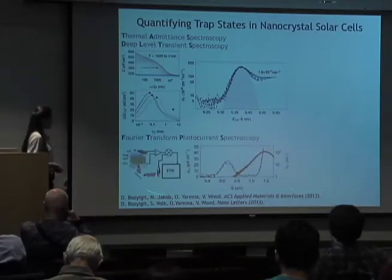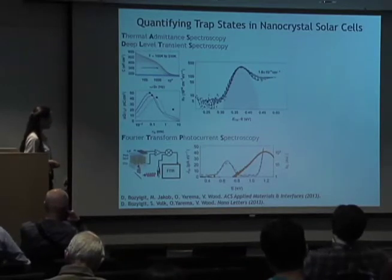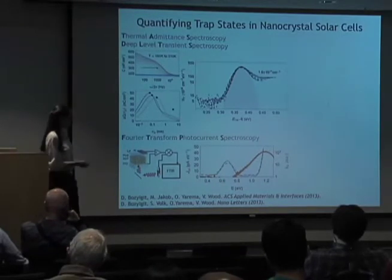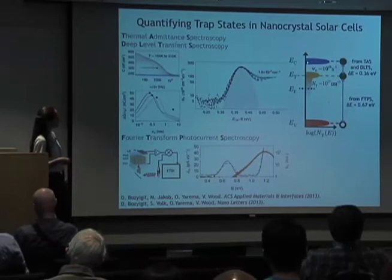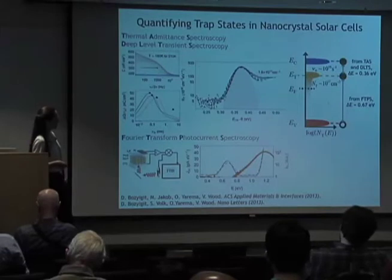We then also implement an optoelectronic technique, Fourier transform photocurrent spectroscopy. And again, we see this distinct trap state. And actually, both these measurements are in agreement, because through these electronic spectroscopy techniques we're probing the distance between the trap states and our conduction band. And this 0.67 eV corresponds to the distance between our valence band and our trap state band.